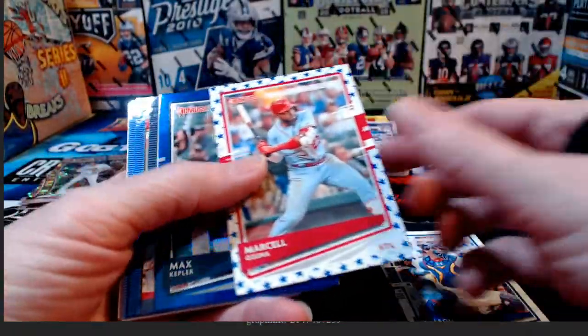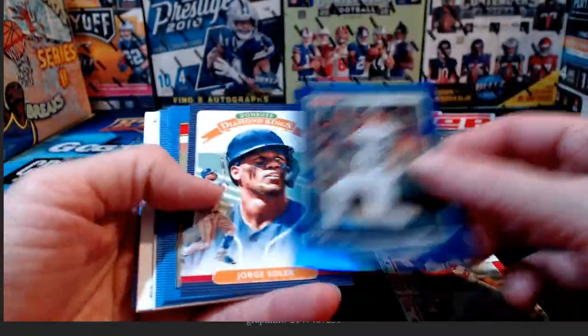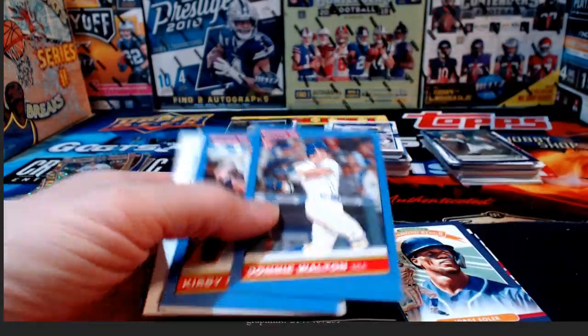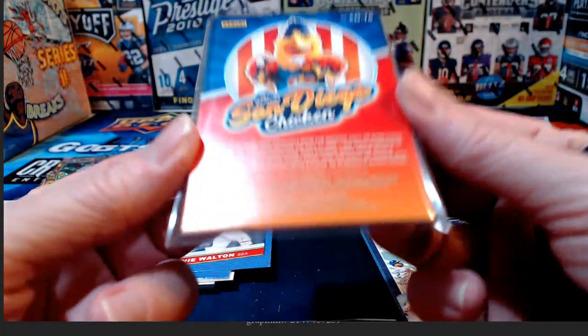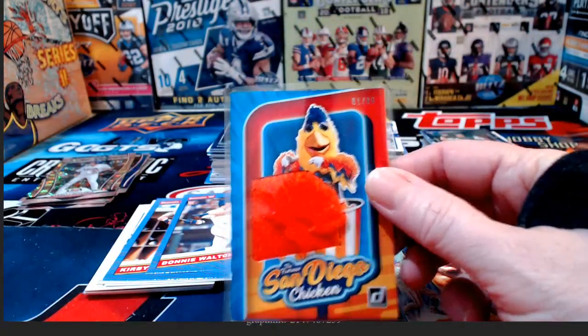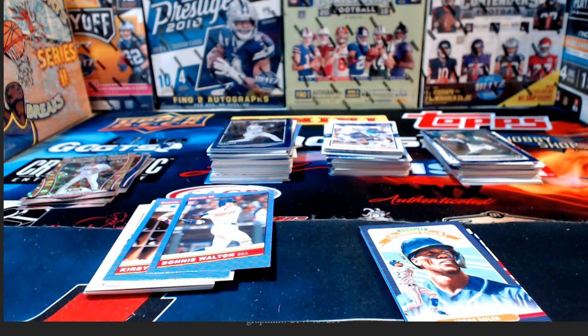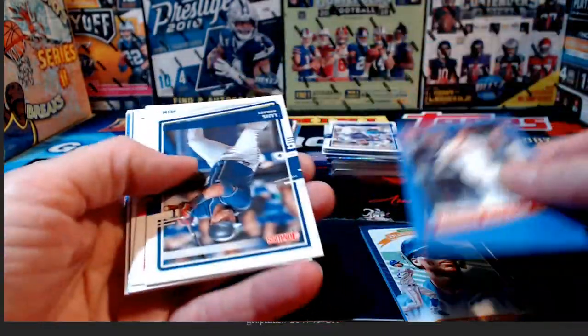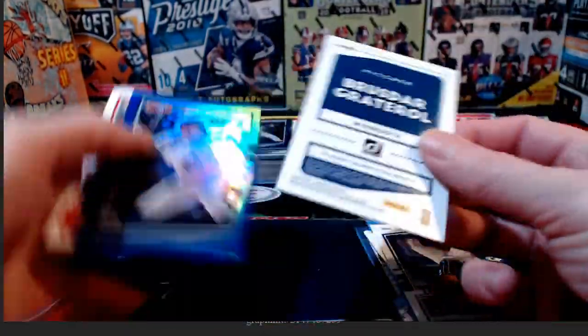So the Padres get a San Diego Chicken costume relic, I guess. I started to say player worn, but it can't be player worn. I guess it's mascot worn or something, right? I don't know. I always liked the San Diego Chicken. He was crazy. That chicken was crazy.